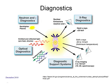Diagnosing NIF experiments requires detection of different types of emissions, such as X-ray, neutron and optical. These various systems can be seen by this schematic.